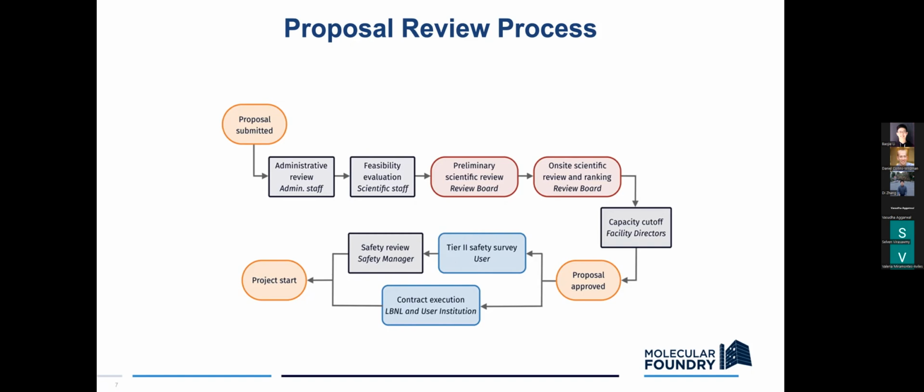And the user agreement discusses intellectual property rights details, but also very importantly, it has details related to safety liability. So we want to make sure that people are working safely and have the appropriate coverage. And then projects could begin.